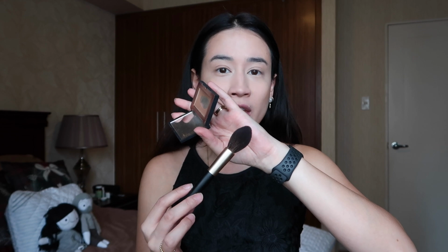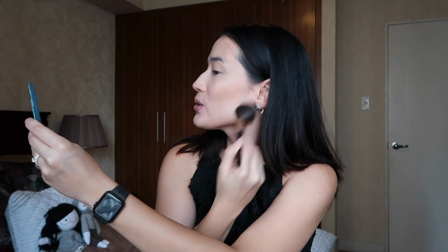I'm gonna take another one of my Fina brushes. This one I feel like is gonna be perfect for contour because it's got a nice rounded but also thin shape. So it's gonna be great to carve out my cheekbones. This is a really good makeup brush. Some bronzer on my chin and of course down my neck. Never forget to blend your makeup down to your neck.